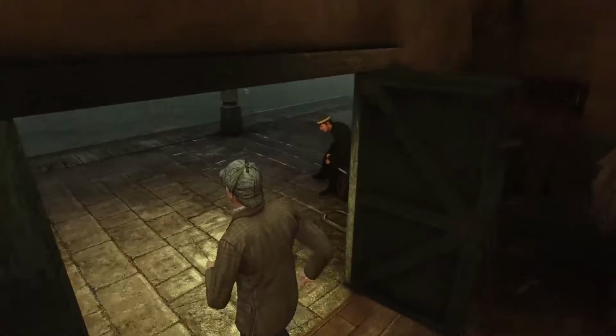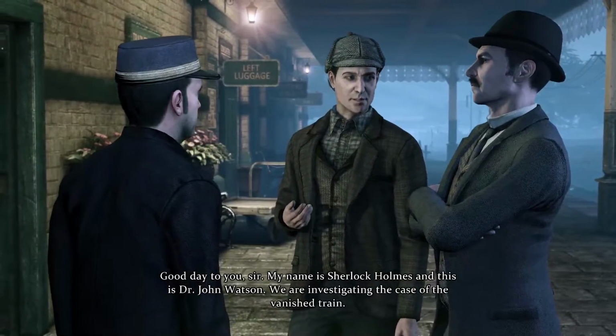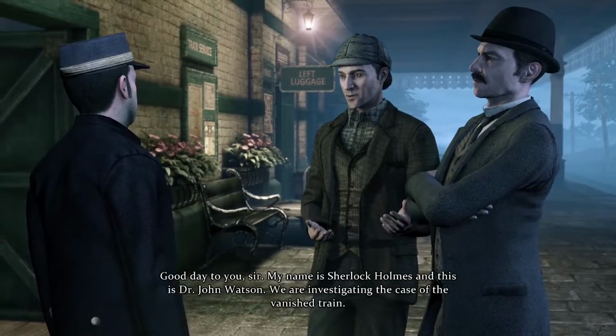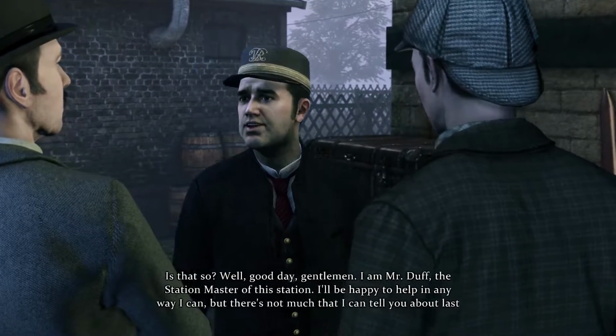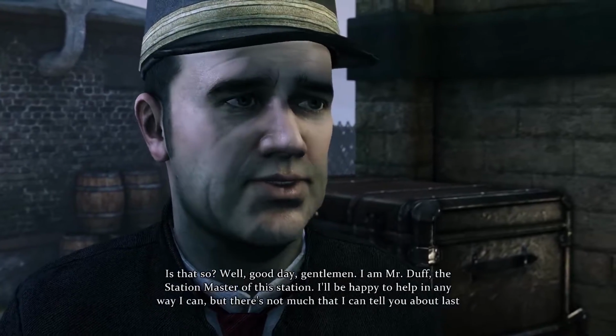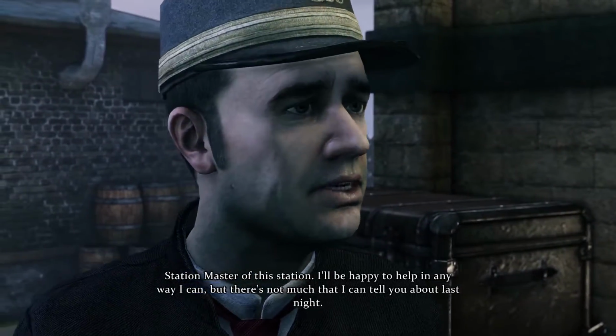Then, station master. Good day to you, sir. My name is Sherlock Holmes, and this is Dr. John Watson. We are investigating the case of the vanished train. Is that so? Well, good day, gentlemen. I am Mr. Duff, the station master of this station. I'll be happy to help you in any way I can, but there's not much that I can tell you about last night. Is that because you have been bribed?